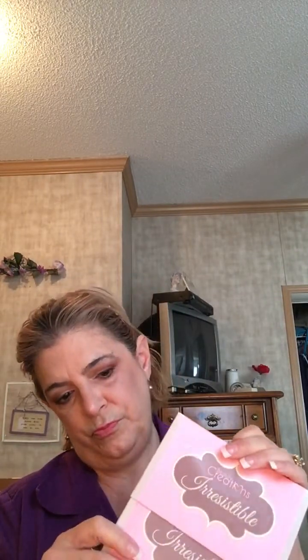My first one is two palettes, and this one is by Beauty Creations, and it is called Irresistible. Now, I ordered this off of the Beauty Creations website, and I like that they packaged it well to protect the eyeshadows. I think this palette was $12.99. This was around the Christmas holiday season, so I'm not quite sure what the price is. I believe that the prices are probably still the same, but disclaimer, I'm not sure. You'll have to check that out on the Beauty Creations website.